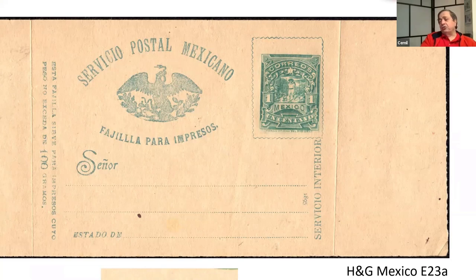So essentially, you could take such a wrapper, put an address on it, just send it out. This may have been a cheap way, almost using the newspaper wrapper in a way similar to a postal card, except you are using a newspaper wrapper. So there are really unusual uses of newspaper wrappers at times.